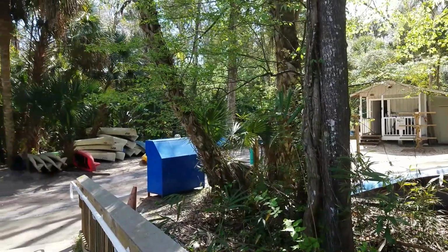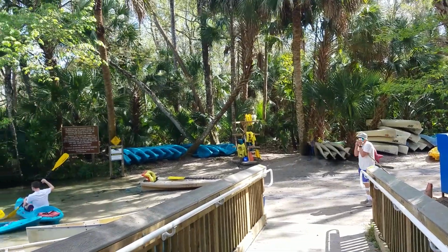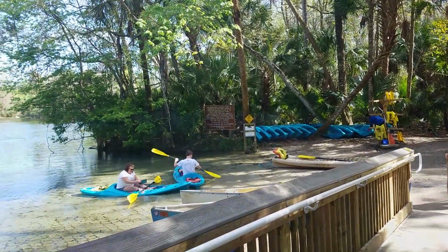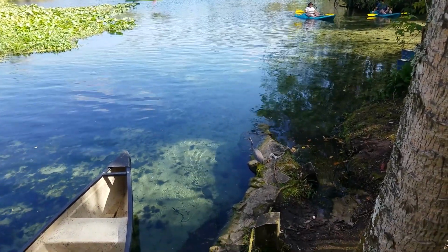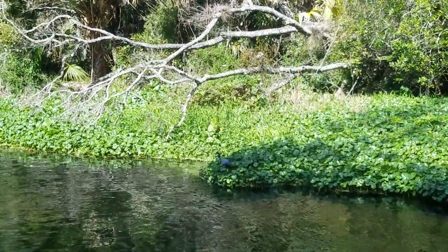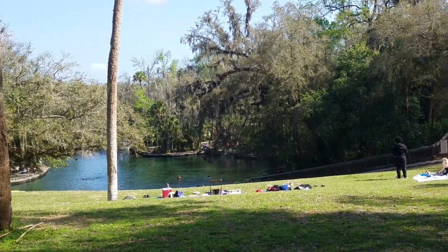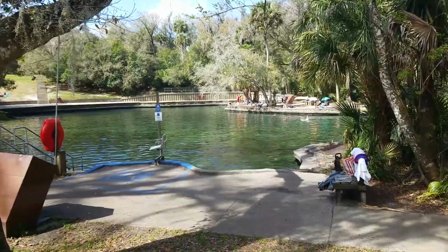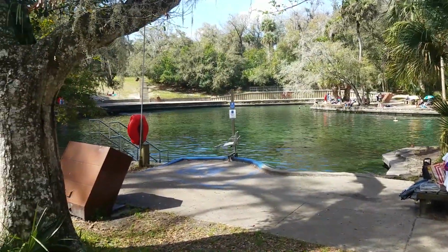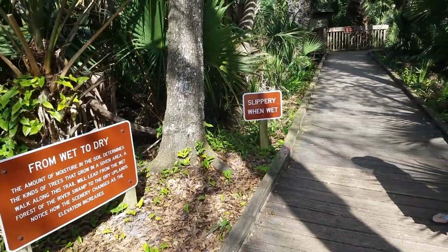You can rent canoes and kayaks right there at the water. And look how crystal clear that spring is. It is beautiful. I've heard it's 65 degrees all the time. And everybody's outdoors enjoying it. Beautiful place. There's a lot of springs in Florida, but the nice thing about this one is it's right there in the city. So you don't have to drive real far to get to it. It's just a few minutes off of I-4 even.